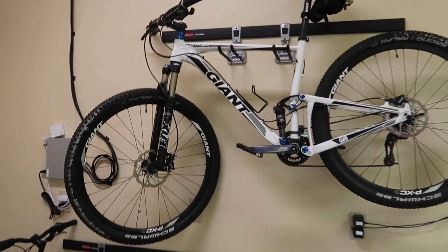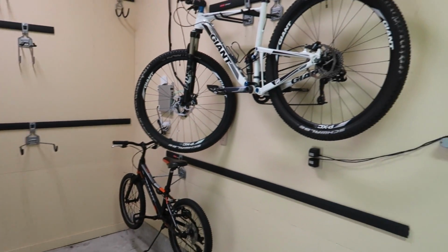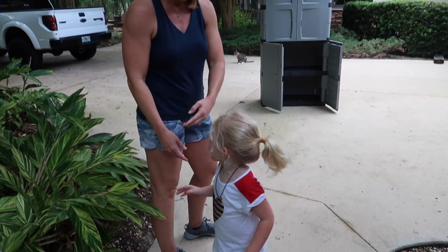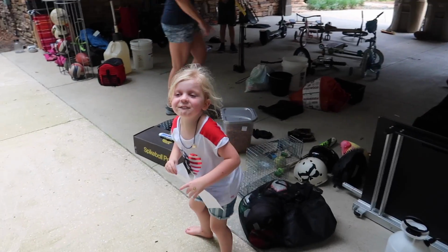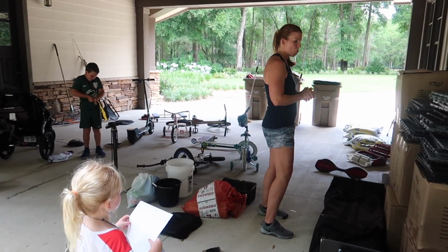So, mounting some bikes. You ready to bring some Swisstrax in, I guess? Yes, Kate. She's been waiting all day. Alright, let's do it. You ready for Swisstrax, Katie Bell? She's been asking all day. Alright, so it's time. This is not the fun part. I have to do all the cuts.